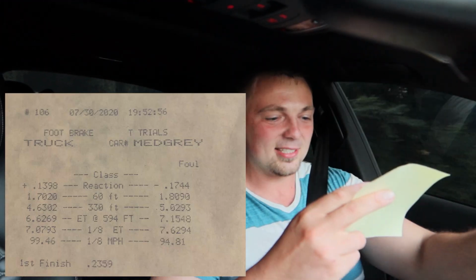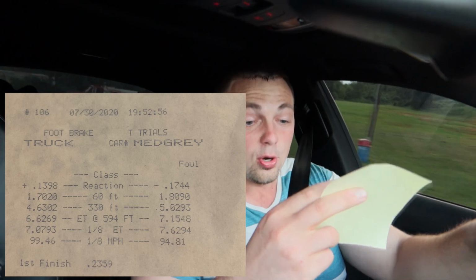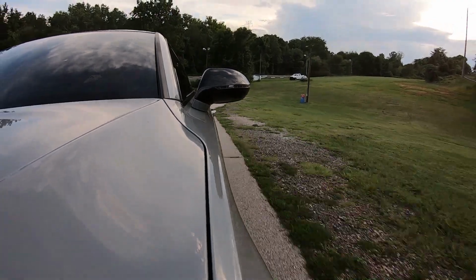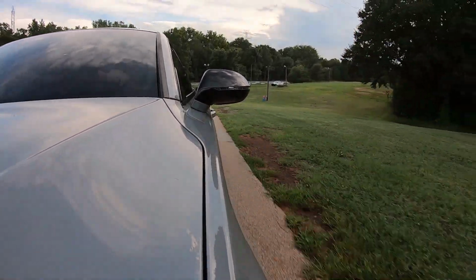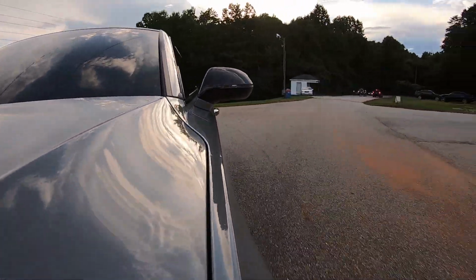All right, oh yeah, that's a bad sign. 60 foot is a 1.80. Eighth, we ran a 7.62 at 94. Yeah, you could tell that launch just didn't like it, man. I had a red light, as bad as that sounds. Yeah, red lit by a tenth of a second. So it is what it is.